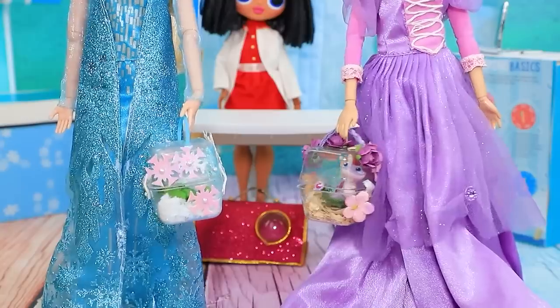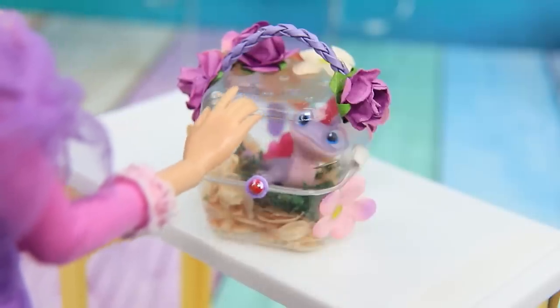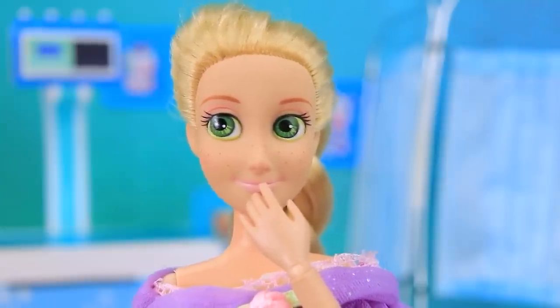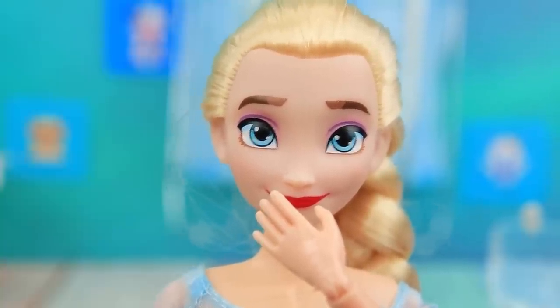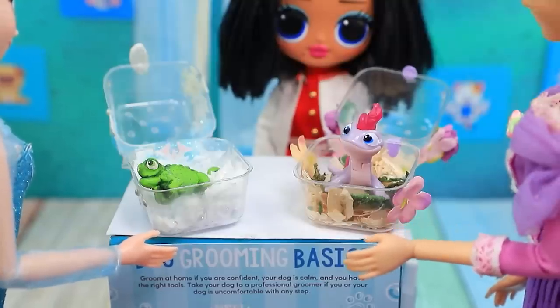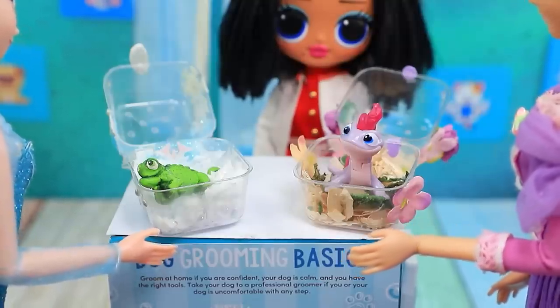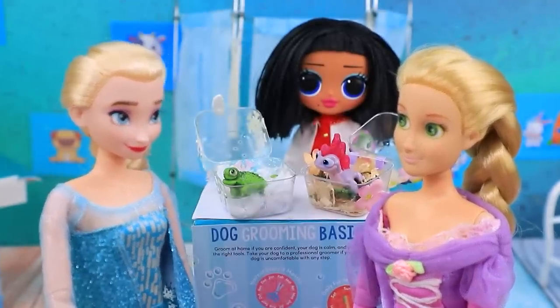Thank you. The princesses left the clinic, but they only noticed something was wrong at home. Oh no, where is my Pascal? Oh, Bruni is gone. This must be a mistake. Oh no. Both girls go back to the clinic. Fate brought us together again. That was awkward, but you have an amazing pet. Thanks. Pascal is such a cutie.